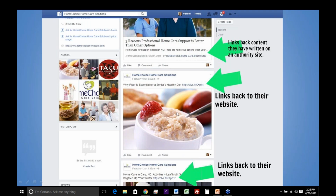And that's the object of the game here. You want to make sure that people are liking your content and going back to your content and clicking on it and seeing your website over and over and over again. So that is the right thing to do on Facebook.